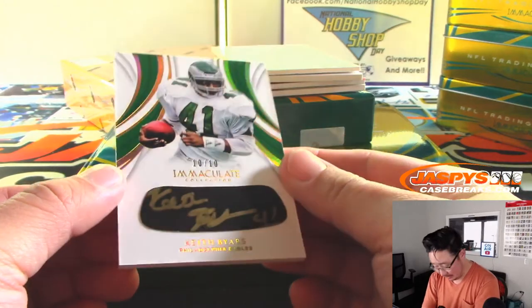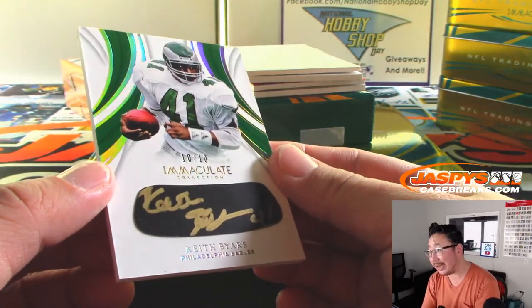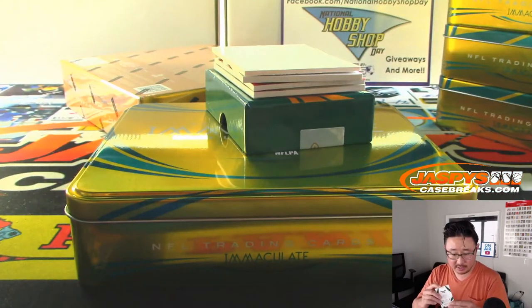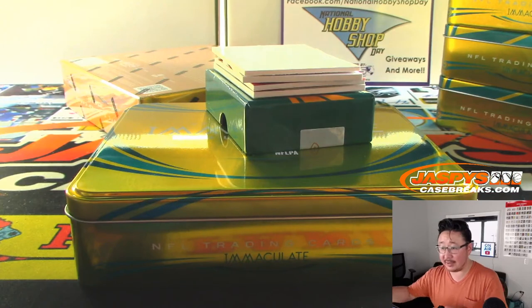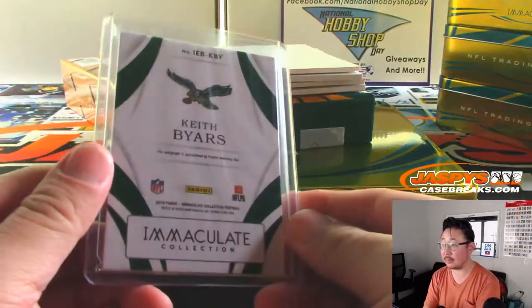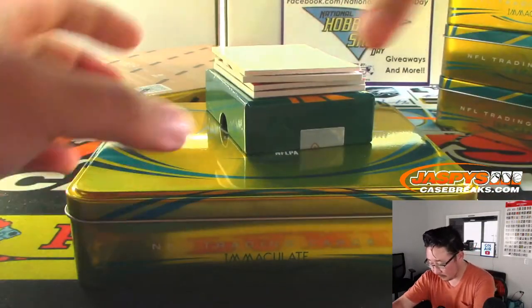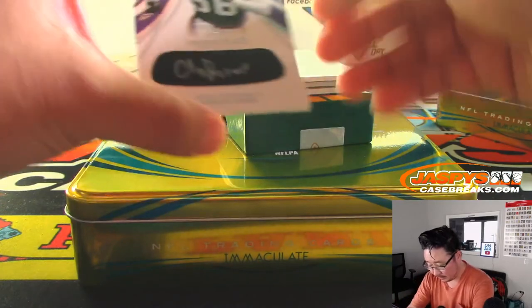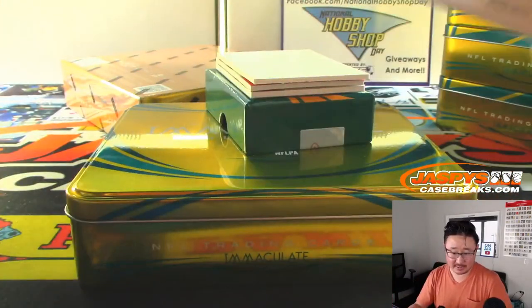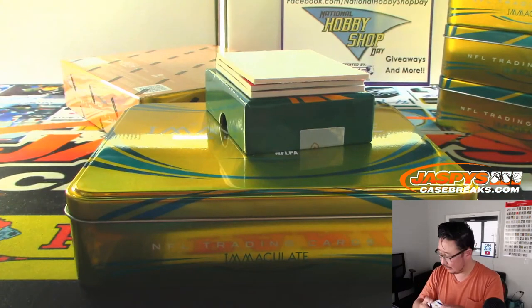10/10. Kind of a bronze gold ink autograph right there. Keith Bears for the Eagles. That will be for Taylor and the Fly Eagles Fly. Chris Dolman, 28/99, Vikings. That will be for Ian Hunt.